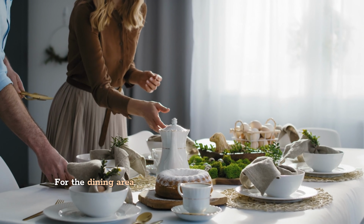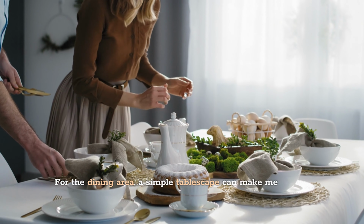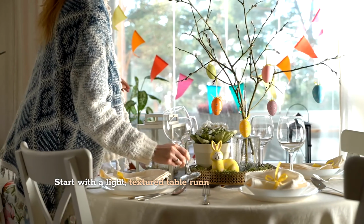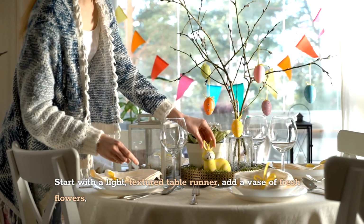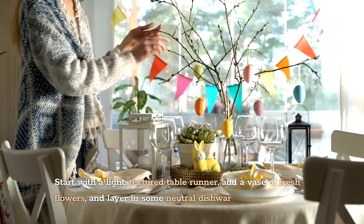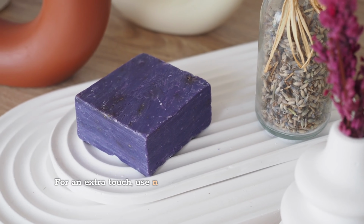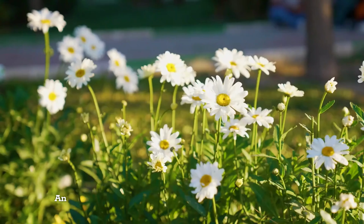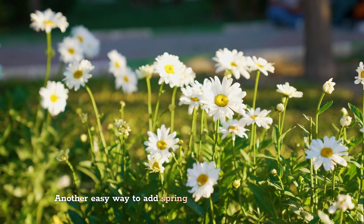For the dining area, a simple tablescape can make meals feel extra special. Start with a light, textured table runner, add a vase of fresh flowers, and layer in some neutral dishware. For an extra touch, use napkin rings with tiny sprigs of lavender or eucalyptus. Another easy way to add spring charm.